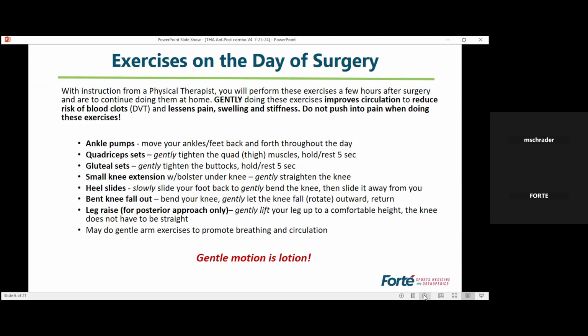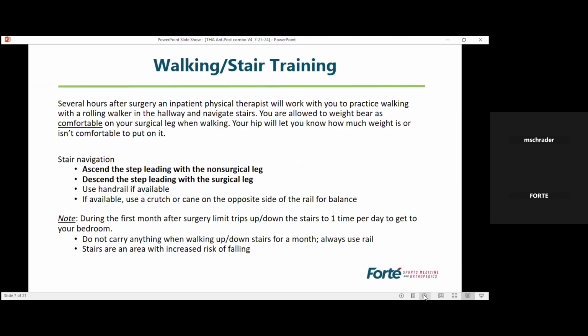And then you get to go home if all is well. Stair walking, again, they're going to teach you how to do this, but it's very simple. Many of you already do this form of walking pattern on stairs. When you go up the stairs, you always want to lead with your non-surgical leg. That's important. When you come down your stairs, you will lead with the surgical leg. Again, we'll practice this in the hospital, and you'll be very confident with it by the time you leave.